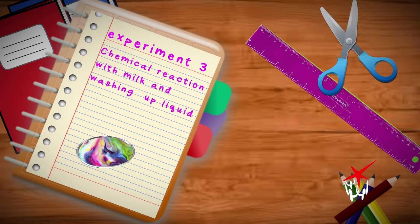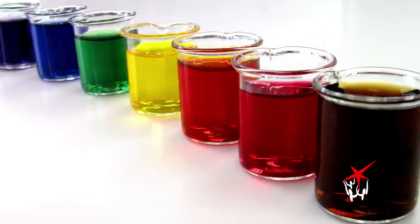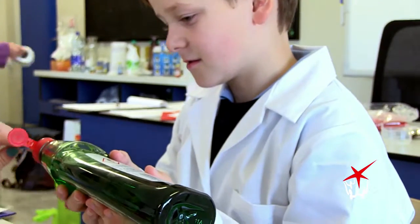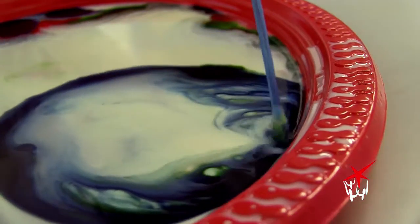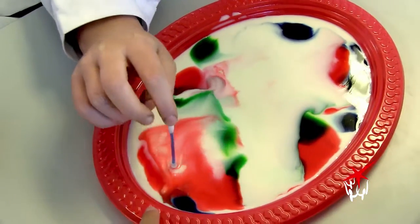For this experiment, you will need a tray, milk, some cotton buds, washing up liquid, and food colouring. Pour the milk into the tray. Add some drops of food colouring. Put some washing up liquid on your cotton bud. Put your cotton bud into the milk and see what happens. When you add the washing up liquid to the milk, it tries to break down the fat in the milk. This causes the colours to scatter and mix.